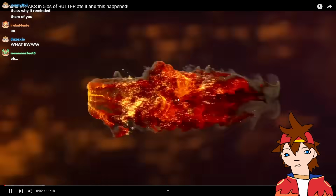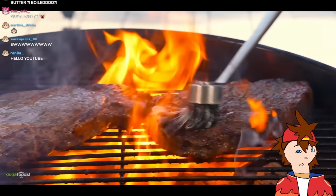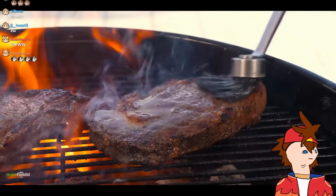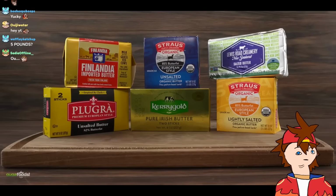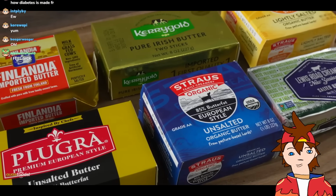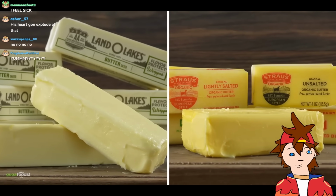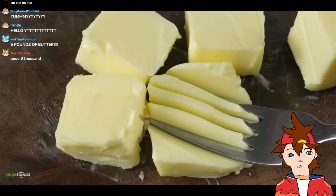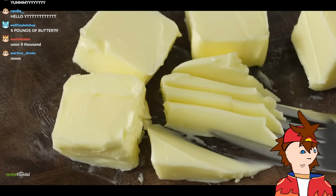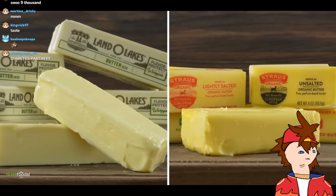Ew. Butter has been around for over 9,000 years. The saying butter makes everything better is true, especially on steaks. There are many types of butter in the world. Today we are exploring American butter and European butter. There's a huge difference between them. Visually, you can clearly see that the American butter is more pale. Mainly, it's because of the cow's diet, water content of the butter, and the fat amount, which makes a huge difference. The big question is, which one is better?